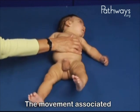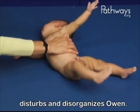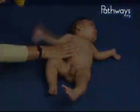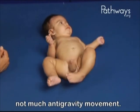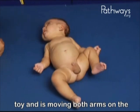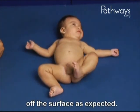The movement associated with repositioning disturbs and disorganizes Owen. It takes him longer to reorganize, though he calms down when reassured. He exhibits random movements in his arms and legs. However, there's not much anti-gravity movement. He appears to be attending to the toy and is moving both arms on the surface but not lifting his shoulder off the surface as expected.